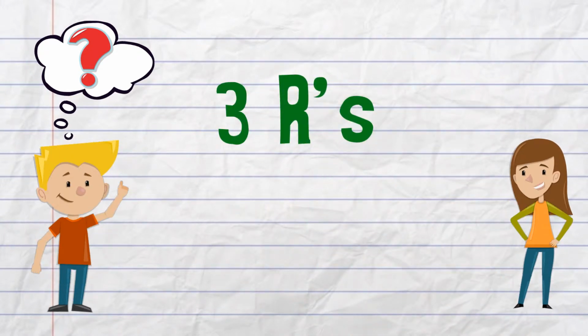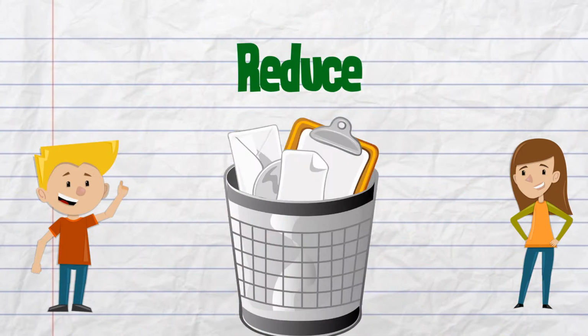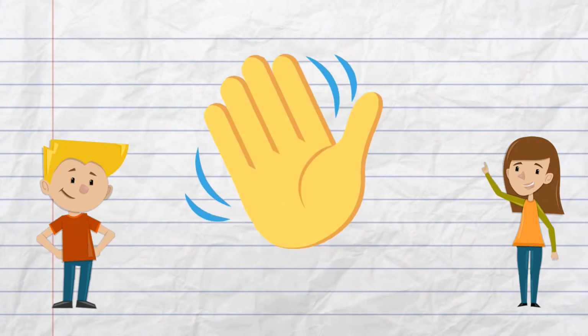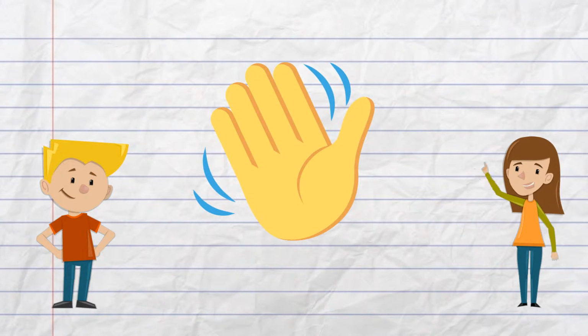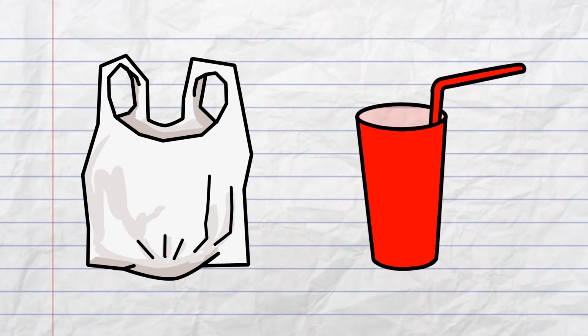Let's learn about them. The first R is reduce, and that's where we should all start. We need to reduce the amount of waste we create, especially waste that isn't really necessary. A great way to do this is to just refuse. For example, when we're out shopping, do we really need another plastic bag? Or a straw with our drink?